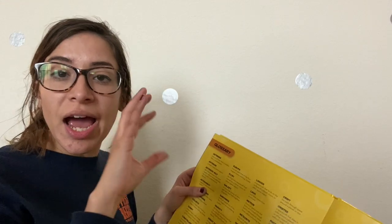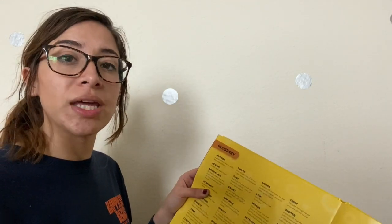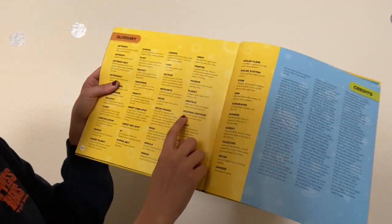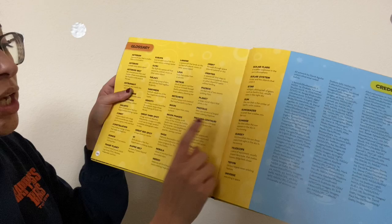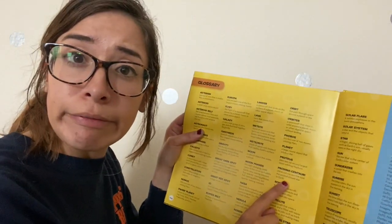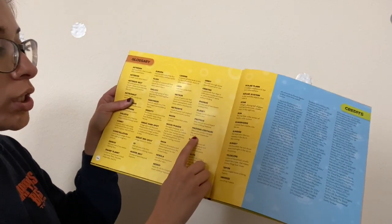Okay, so what a glossary is gonna do is it's gonna have that special word and then the definition, or what the word means, underneath it. So let's see, it even has the pronunciation. Proxima Centauri. I was even pronouncing it wrong. That's embarrassing. So it says the second closest star to Earth.